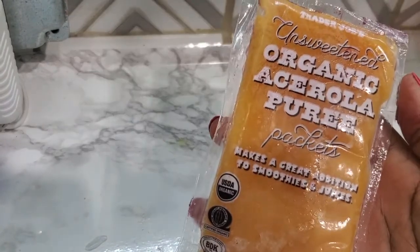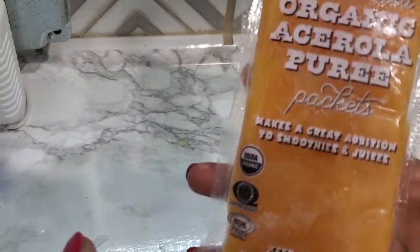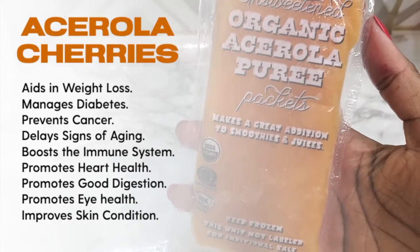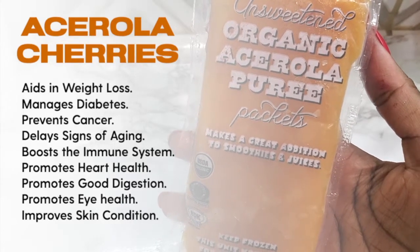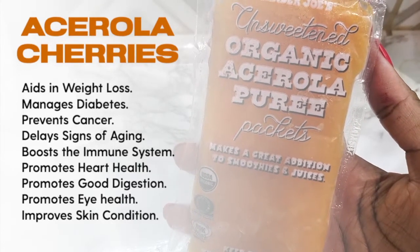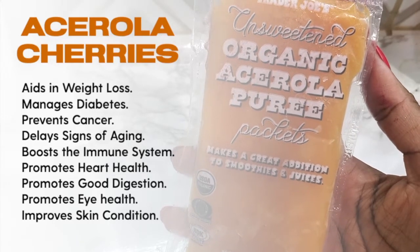Here's one that I just tried, but I'm so excited because of the great benefits. This is a little sour, but look at all these benefits, y'all. Manages your diabetes, delays signs of aging. Hey, ladies, promotes good digestion, and the list goes on.